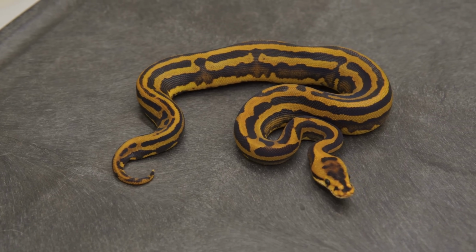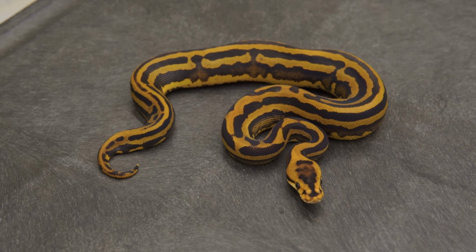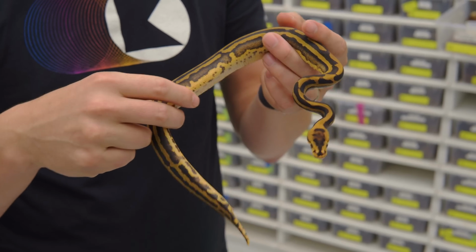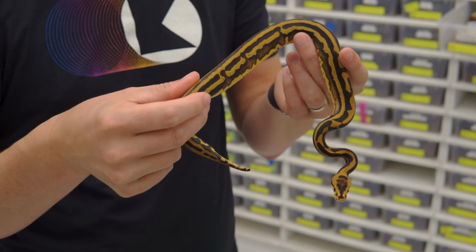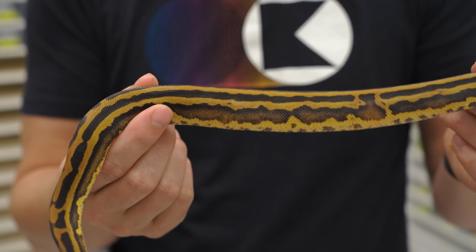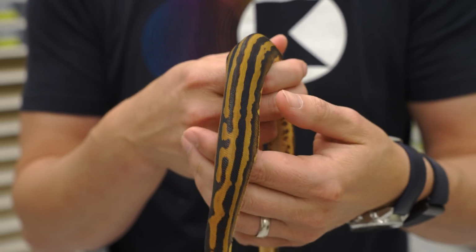And this one was also 66% het clown. It proved not to be het clown via testing, so this one's just been dedicated for the puzzle project for us. And yeah, can't wait to throw some new stuff into these and see what we can do with this really strong, bold pattern.